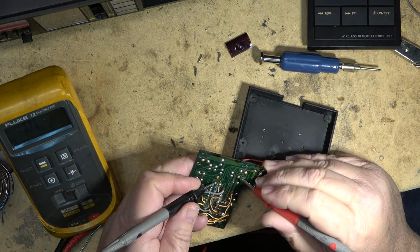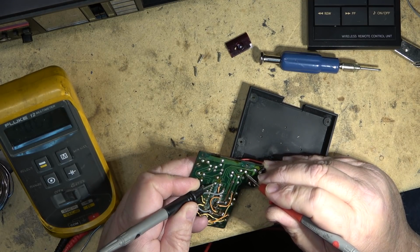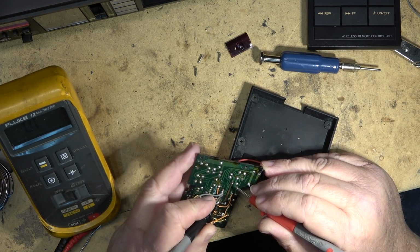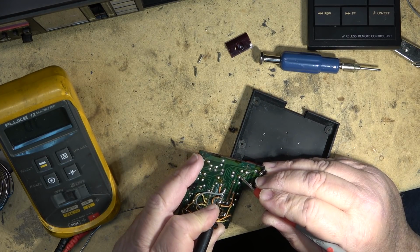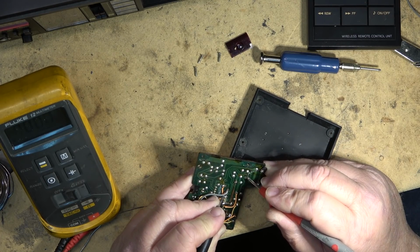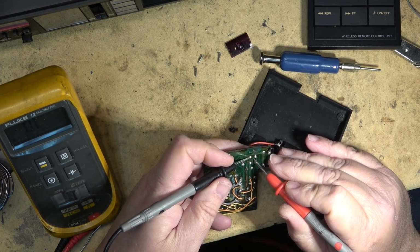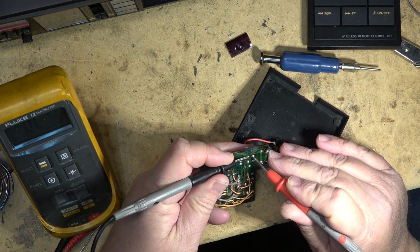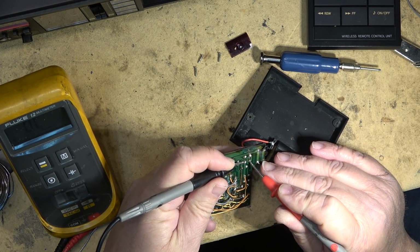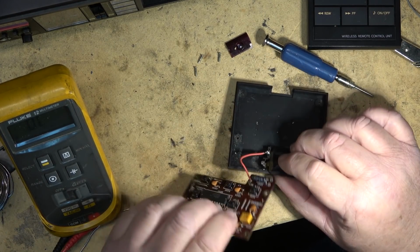This one goes around. That one goes to this one. This one goes around and it ends up over here. Yep, got continuity there. And this other switch has got, so maybe the switch itself has got a problem. Let's just push the button in. See whether it works. Ah, it's a switch. Okay, so this one, the switch is bad. So we'll have to either repair or replace the switch.